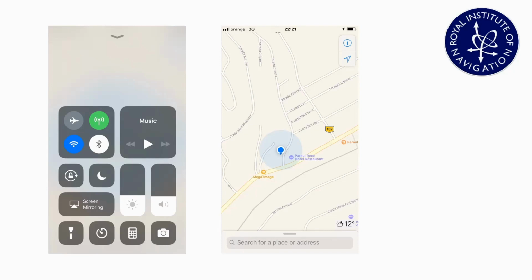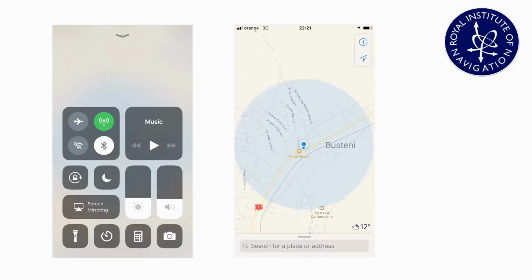And then if you turn off the Wi-Fi and still stay somewhere where there's no GPS, you'll probably see the blue dot will just go right out like this. And what you're seeing there is cellular positioning. So that's, in round figures, a few hundred meters, maybe half a kilometer of confidence in the position.